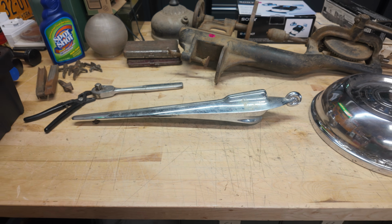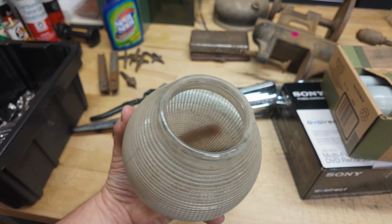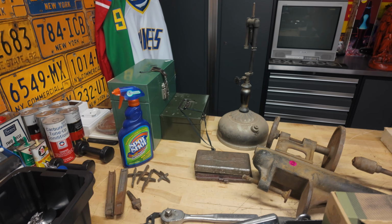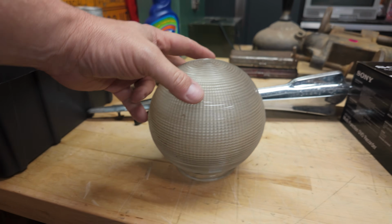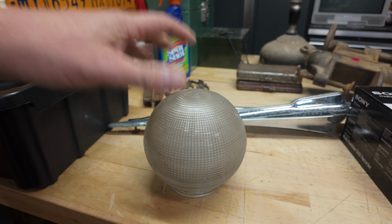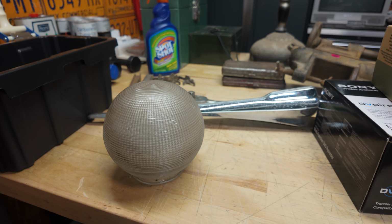Then something completely different here is this globe here. This is a halophane globe, very early piece. This came out of the house estate sale that had the Coleman lamp back there, and I've sold these in the past, and they do pretty well. Some of these can go into the hundreds of dollars. But if I can find one of these that's sold recently, something similar, I'll put the comp up here on the screen.